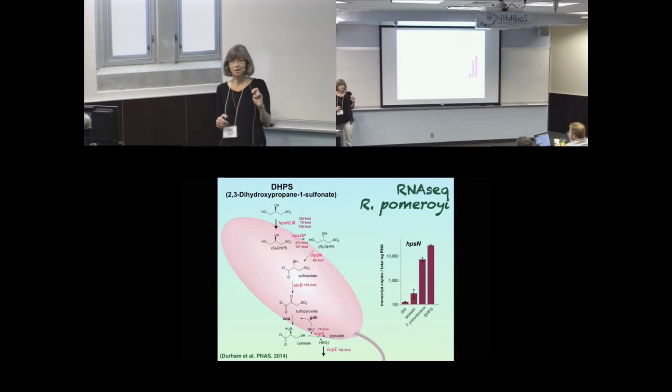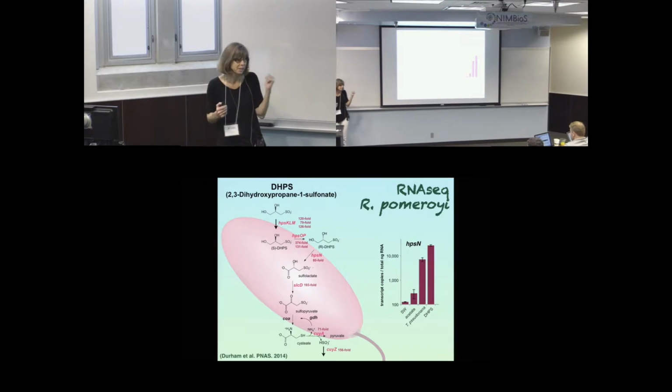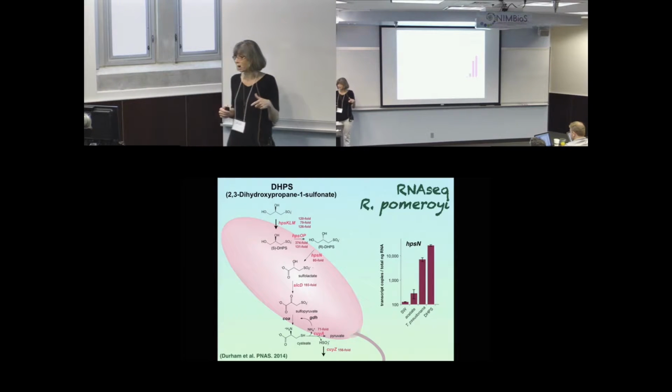So when we found this really intense transcriptional signal sort of screaming at us, one of the things we might have said is, what the heck is DHPS? Because in the oceanography community, it's certainly not a compound that anybody has really been thinking about. But we didn't say that because we actually knew that this organism had this particular pathway, and what we hadn't known was why it had it.